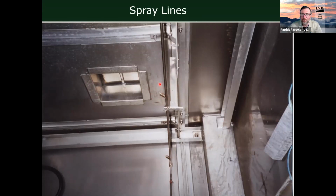During most of the beginning and middle stages of the drying schedule, these are turned off manually through an actuator, and are not actively spraying throughout the entire drying process. You typically only turn your spray lines on when you are equalizing or conditioning. And those are them right there.